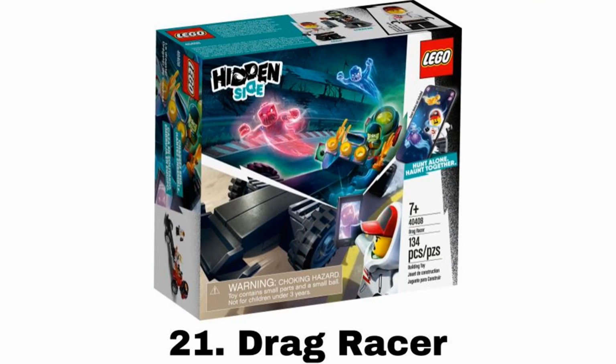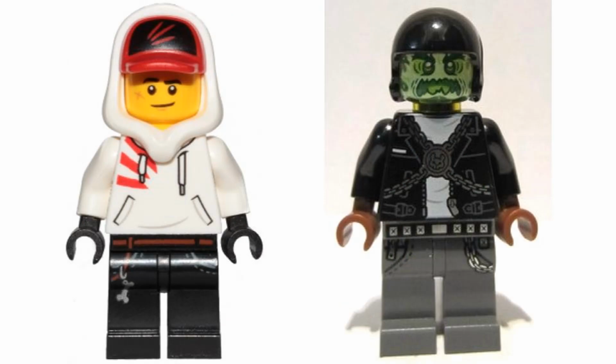Number 21 is the Drag Racer, and this was one of the gift with purchase sets. For minifigures you get Jack in his white hoodie, and he is a pretty common figure because he is one of the main characters. But that hoodie piece first appeared on him, and I like that piece. The second figure is apparently named Dwayne, and usually you have the option to have them in their regular appearance, but in this set you can only have him in his possessed form.